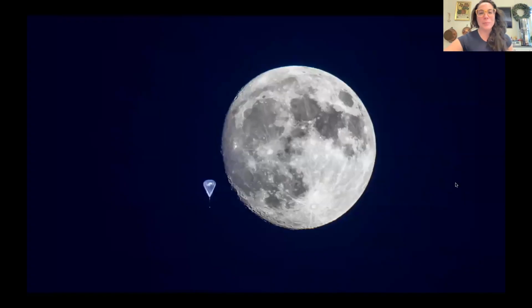And then this is a picture that was actually taken in 2018 of the telescope and our balloon. So the telescope is this little clump of pixels right here. And it was just by coincidence that someone with a good camera actually took a picture of it, and someone else found it on the internet and sent it to me.